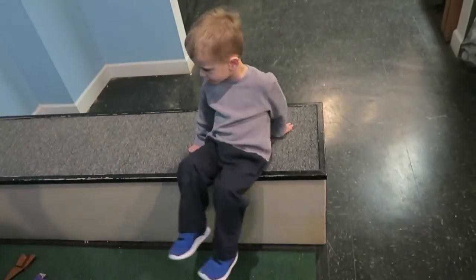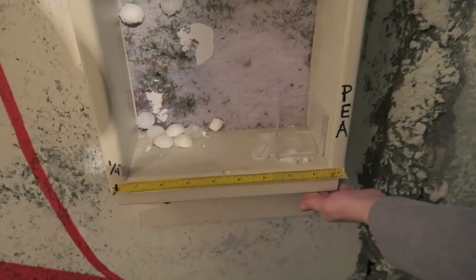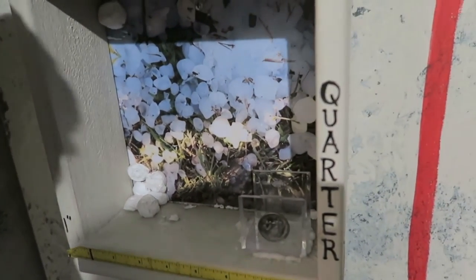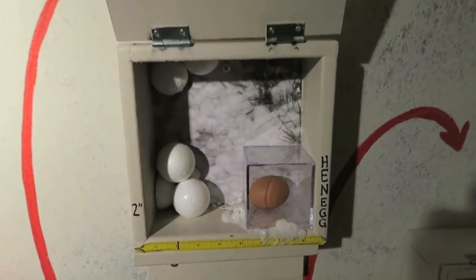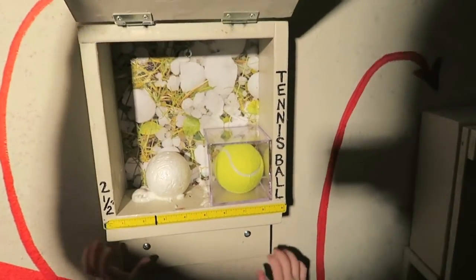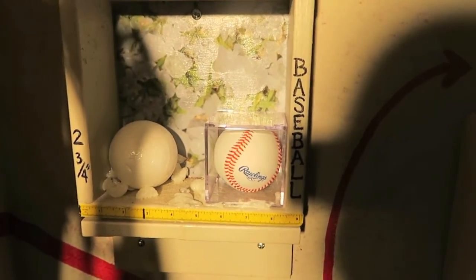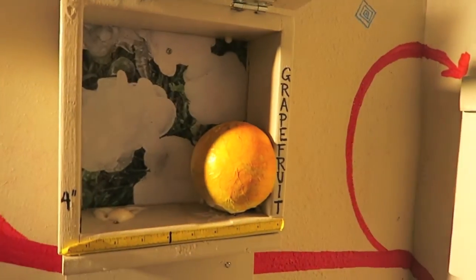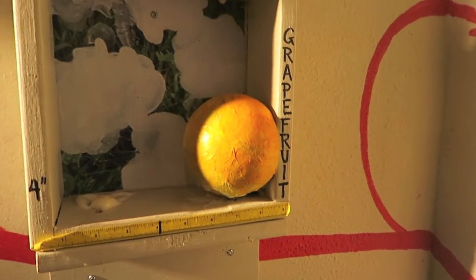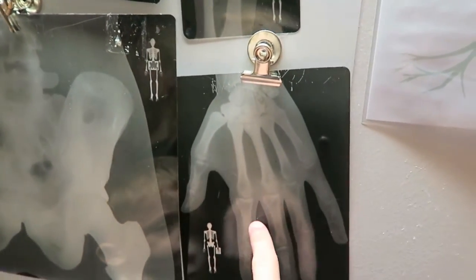Oh, look, they're showing you different types of hail. That's just pea-size hail, quarter-size hail. That's golf ball-size hail. Tennis ball size. And this one, baseball size hail. And the final one, what could this be? Whoa. Grapefruit size hail. Oh my gosh. See the hand right there? That's what your hand looks like.